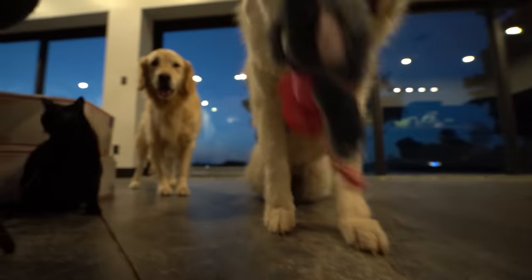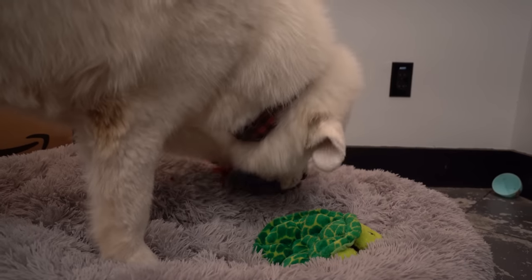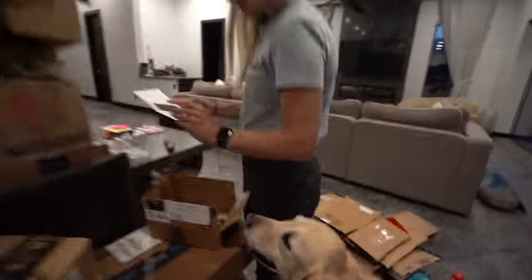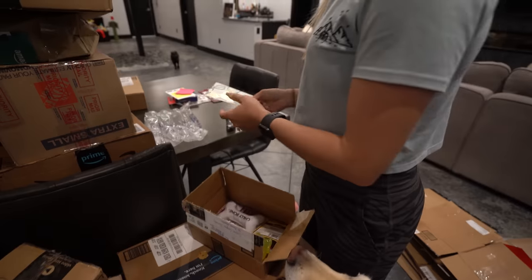Good boy, Koda. You go take that and go enjoy it in your bed or something. We'll keep them distracted. He's got it. He loves it. Good boy. Gonna do our best to distract them because he can't miss out on any toy. What do we got here? Charlie, Bridget, Eli, and Emma. Emma, oh, she's a cutie. Thank you, Emma. She's really cute.